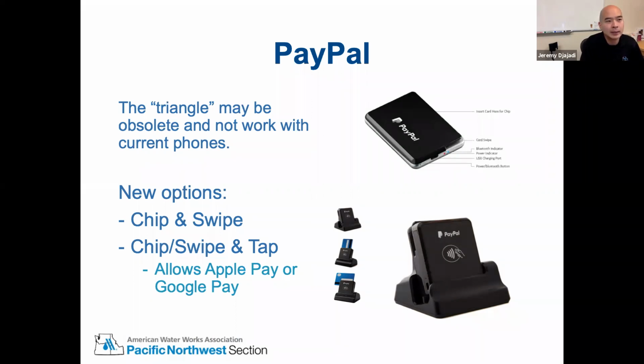I think it costs $70 for the bottom one there, the chip swipe and tap. But at least if you are running out of options of using your existing triangle with the headphone jack, there is an option for PayPal to use a Bluetooth-enabled card swipe receiver. So it may still work with yours, it may not, but this is just an option that PayPal has out there for you to look into.